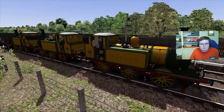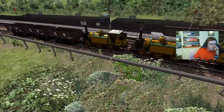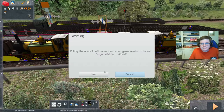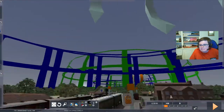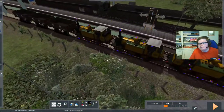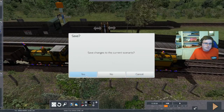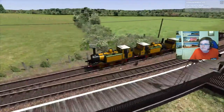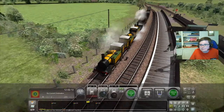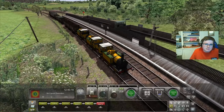Right, let's try again. Is there a shortcut to drive? This isn't going well, which is really annoying because I want to get this to work. Let's try again. No, it won't. Right, let's just connect these wagons up. Game just needed a bit of persuasion. It's not had to deal with this many Terriers before.